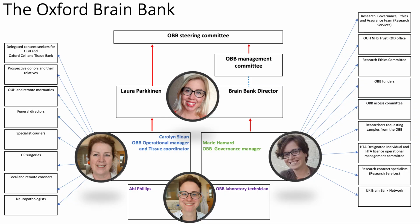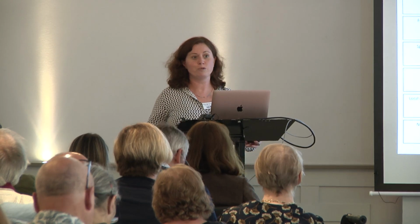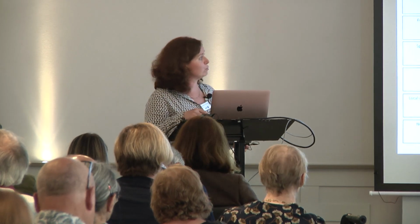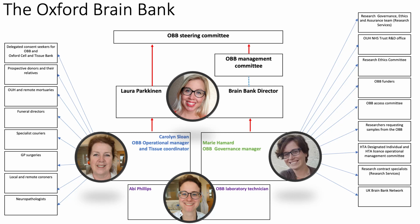Above all of that is a steering committee. The steering committee is completely external to our team, and they have oversight over what we do. They ensure that everything we're doing is ethical, that we are complying with what we said we would do, that the finances are in order, that everything has an audit trail, and that we are fulfilling our goals, per se.